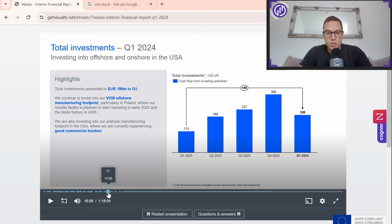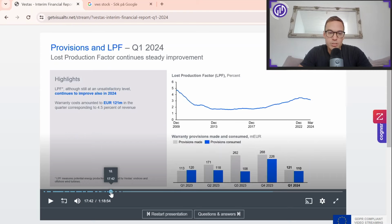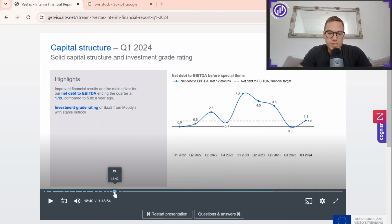And of course, it's CapEx heavy. So when you look at the balance sheet, they're going to do a lot of investing. They're doing both offshore and onshore wind turbine projects, developing fields. Let's see if we have any more interesting slides.